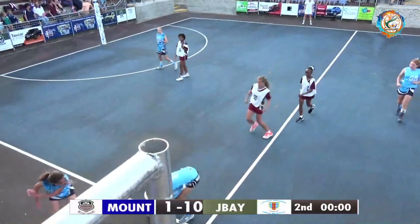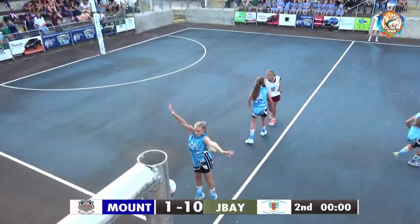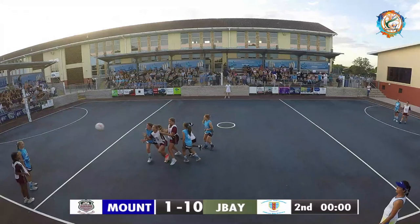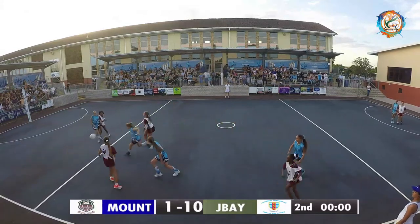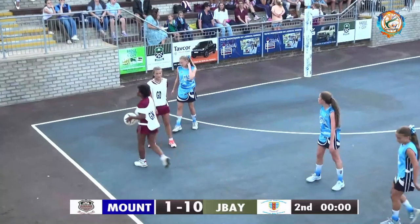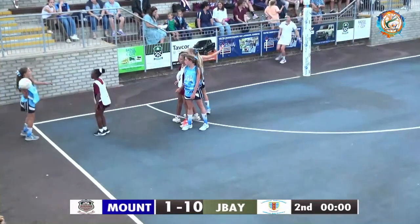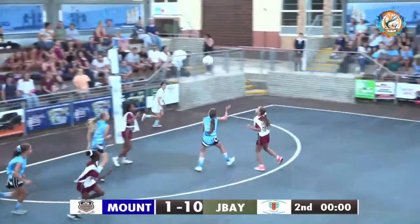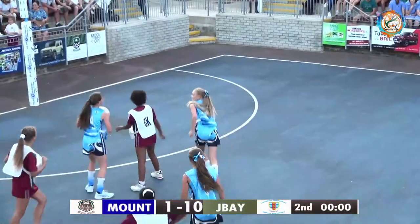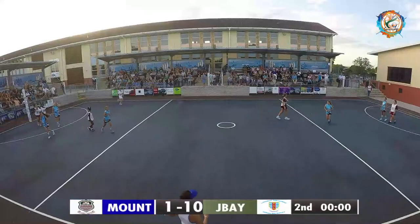Loose pass going. Didn't quite work for either team. It's a throw-in for Mount Pleasant. Nicely. Nicely defended by Jeffreys Bay, but the foot was outside the line. Over to the shooter, into the goalkeeper's hands. And another goal to Jeffreys Bay.